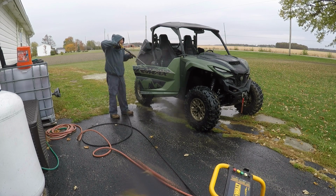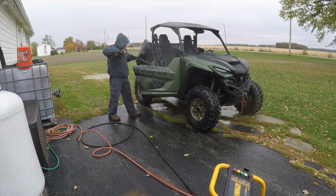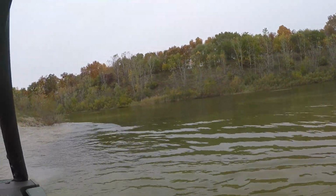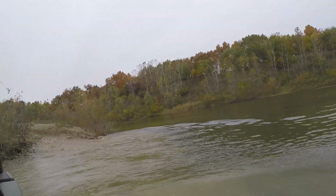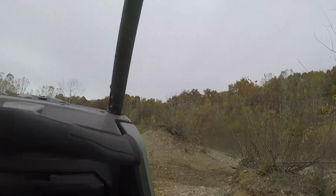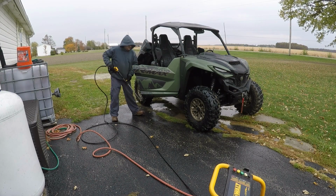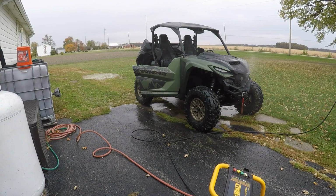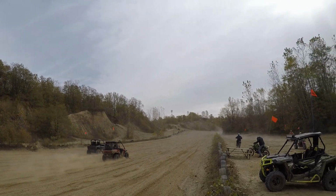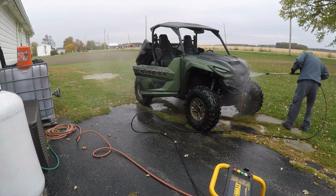I was kind of unsure how this machine was going to be, whether it would be a jack of all trades or a master of none, but I'm very impressed with this machine. It did everything, in my opinion, phenomenally. It has more than enough power. Really nice machine. Great ground clearance.